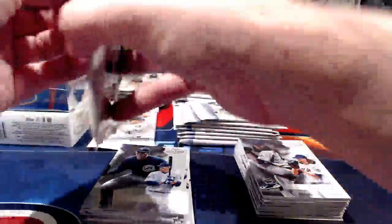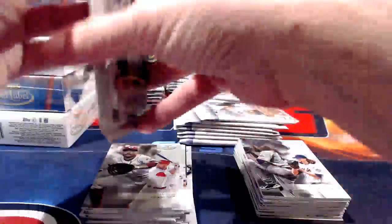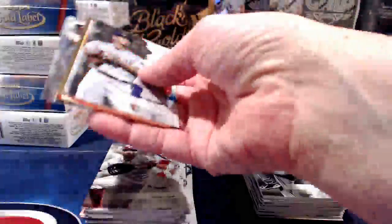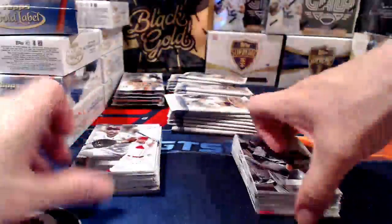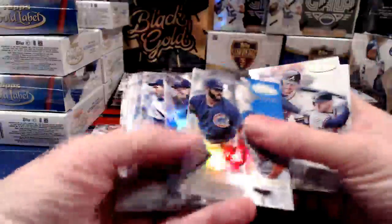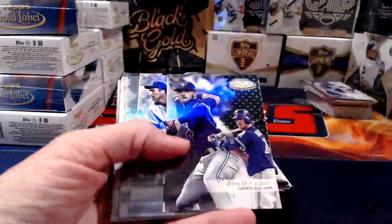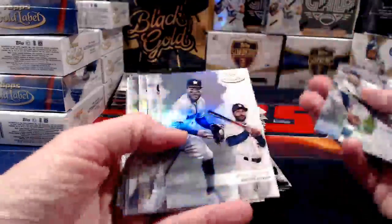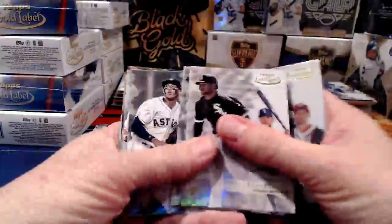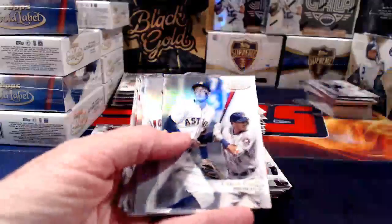I decided to open 2 boxes worth before we start flipping through on this one. You know how I am. I hate doing the opening of the packs, and I love seeing the hits. So get some of the pack opening out of the way together, and then we can just go on a search for our hits. That is to 150 on the Jake Arrieta for the Cubbies. That is to 99 Chipper for the Braves.